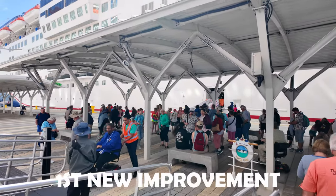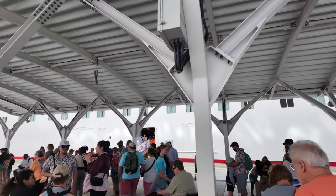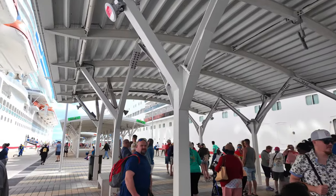All right, we have made it off the ship, and the first new thing I've noticed is these canopies to protect you from the rain and the blistering Caribbean sun here in Nassau.